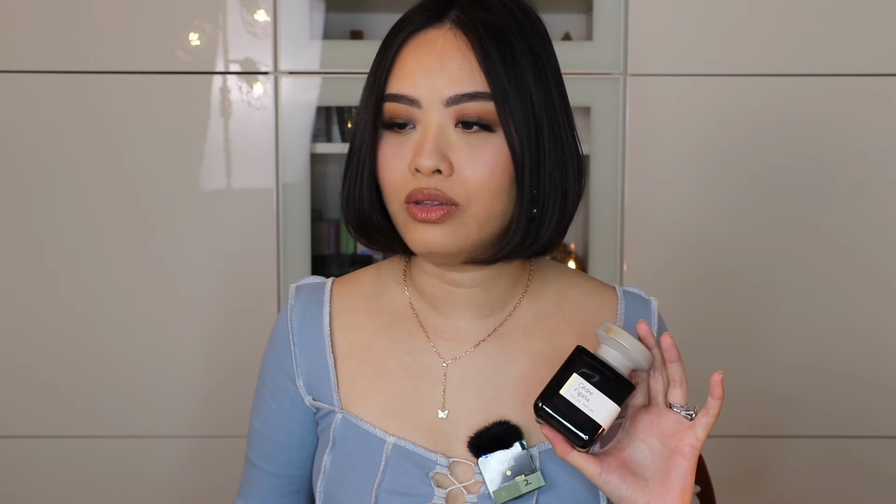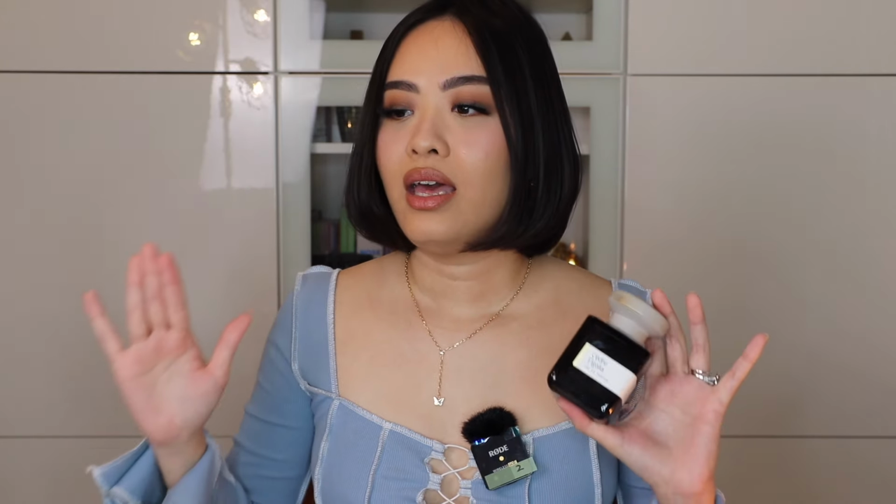I wouldn't say this one is crowd pleasing, but I can see it will change a lot of people's minds like what it did to me. Like I said, this is my very first green fragrance that I fell in love with, and I could see that it would change a lot of people's minds about green fragrances. So definitely check this one out, and of course check out the brand Atelier Materi.